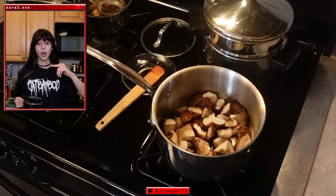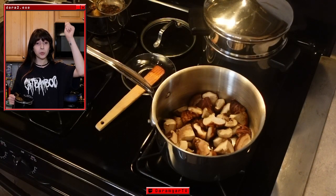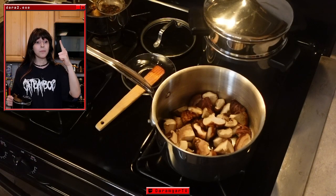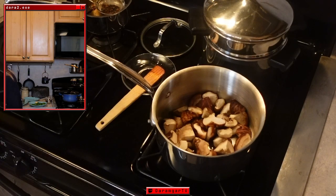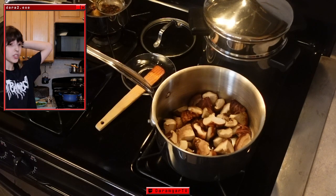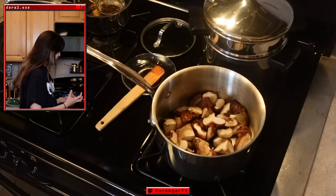Here's what's going to happen. I want all of you guys to watch this, okay? The mushrooms will heat up, they'll release their liquid, the water will evaporate, and then they'll soak some of it back up. I want you guys to hold me to that, because that is exactly what is going to happen when we cook up these shiitake mushrooms. So the sauteing phase will happen purely after the initial boiling phase.